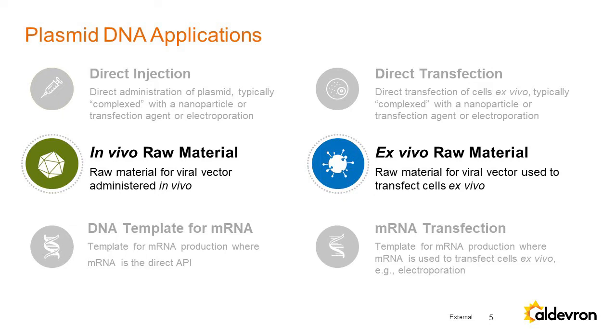Today, I'll hone in specifically on in vivo and ex vivo application of plasmid in the form of raw materials or intermediates for viral vector delivered gene therapy and gene modified cell therapy. These two applications do represent the bulk of our business from the manufacturing standpoint, specifically for GMP-Source and GMP.